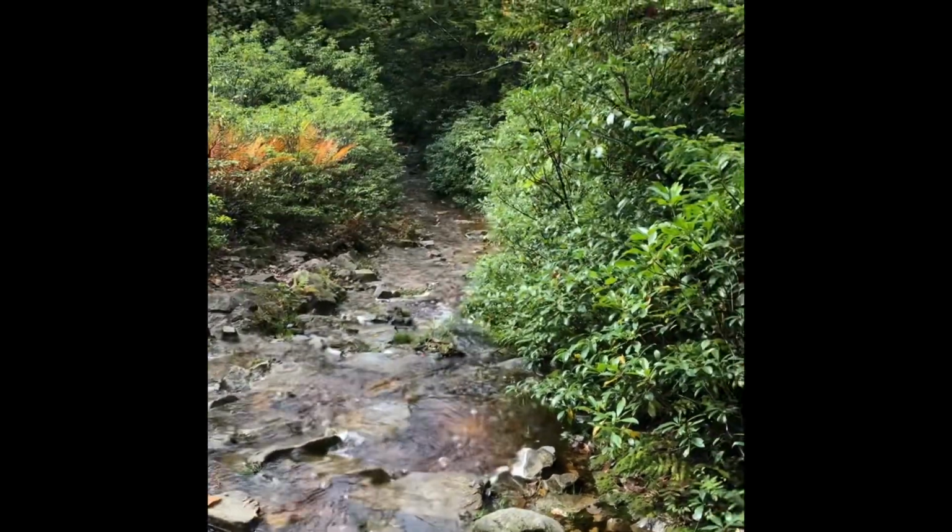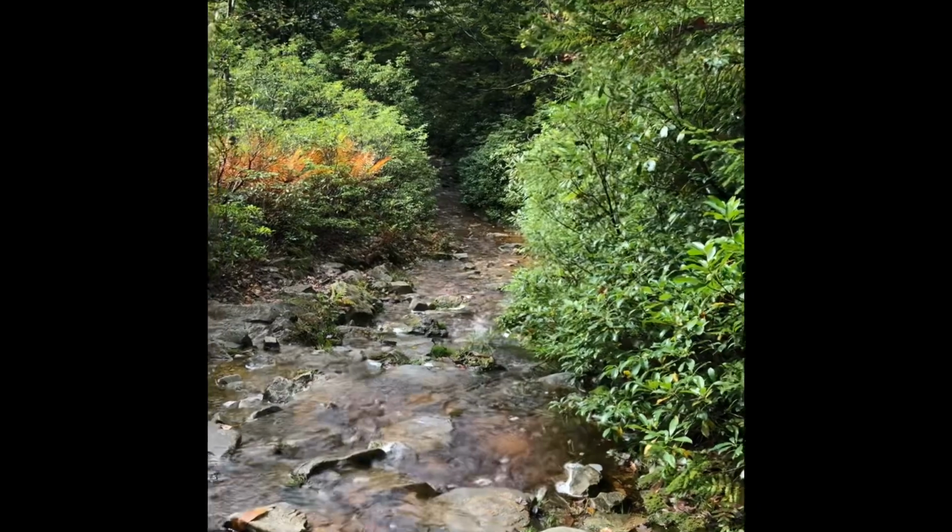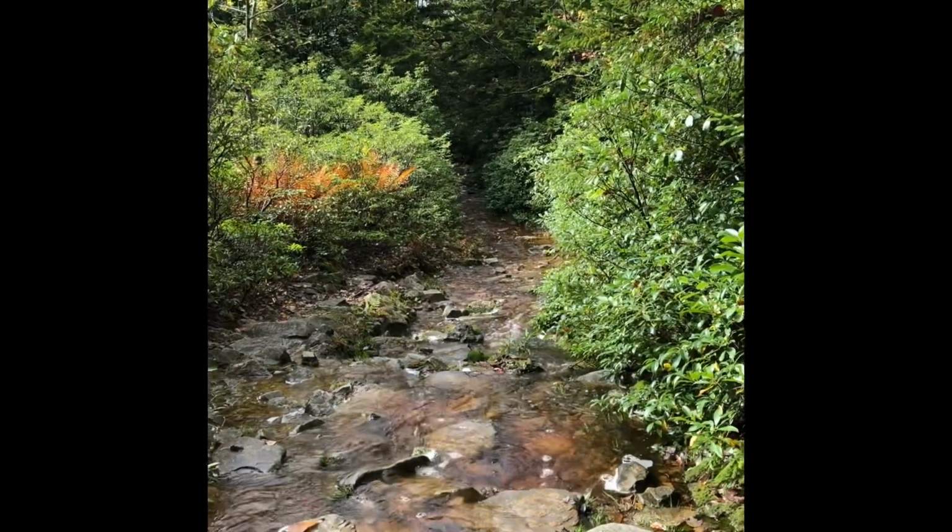Blackbird Knob Trail, Dolly Sods Wilderness, Monongahela National Forest, West Virginia.